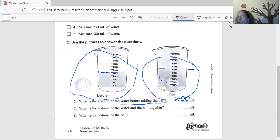Austin? Look up on the board. I'm going to circle it for you. See it? See where I'm circling? Now look on your worksheet. Do you see it on your worksheet? Okay. 300 is the answer. 300.